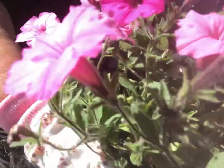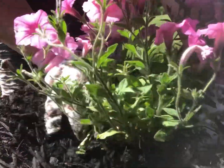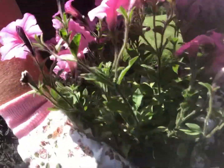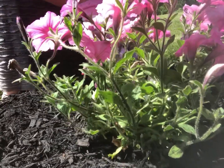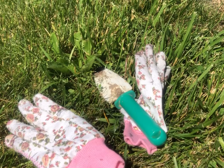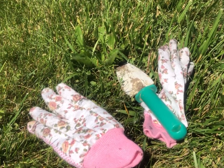Bubblegum petunia. Aren't they the color of bubblegum? Everybody likes a piece of bubblegum now and then, don't they? And there we are. Very, very beautiful. Now, everything's done. They're all planted. I think that wraps it up for the flowers, and I'll get ready to show you the after of all the mulched flower beds and the flowers.